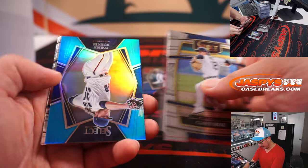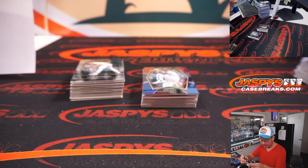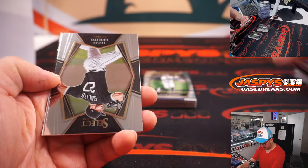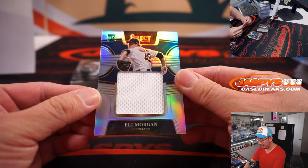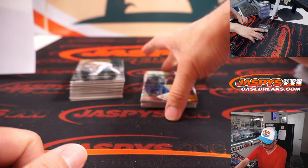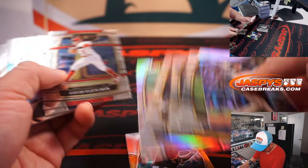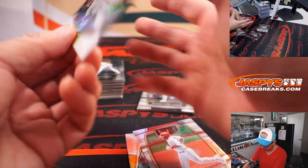All right, final box. Good luck, everybody. Got a Corbin Burns to 149. That will be for Chris and the Brew Crew. And the hit behind Lucas Giolito is Eli Morgan, 14 out of 250. Piece of his jersey. Cleveland, this is for you. Eddie with the Guardians. 14 out of 250. Silver Mike Trout. And we got a white parallel here. Brandon Belt, 16 out of 50.